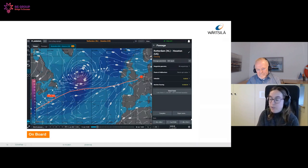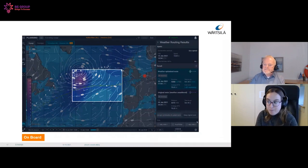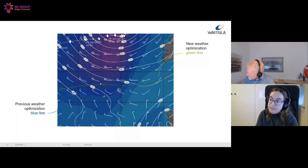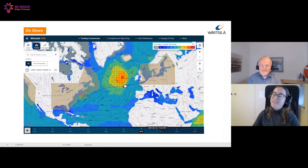But a few days later, we have a new update, and we can see that the extent of the storm has gone a bit further north. Therefore, the swells are not so far south, so we are able to get a new route that tracks further north, like here, and it's more optimal and it remains safe. With just two clicks, the crew has this information available, and they can, if they want, accept this route and start tracking the new route that keeps them safely south of these heavy swells but is also more efficient. And now we can share this again with our onshore office.